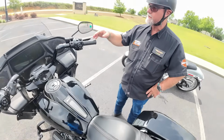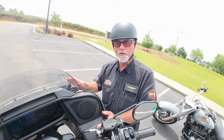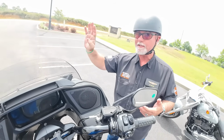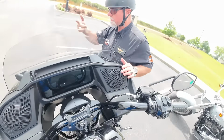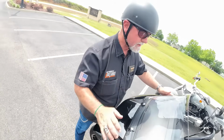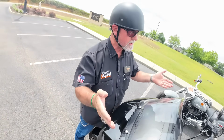You're absolutely right. Being that this fairing is fixed, it does slice through the wind better than anything else. When you're passing a truck on the highway at speed, the front end on the bat wing is going to want to buffet. It's going to want to wiggle. It's going to give you a little bit of wobble in your front end. This thing is fixed. It just slices right through it, and you don't feel a thing.